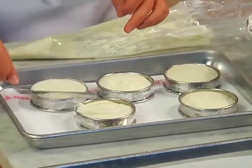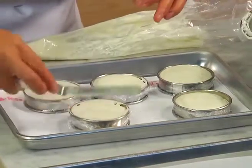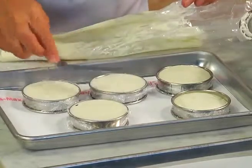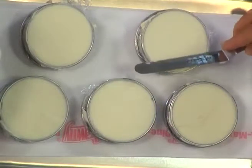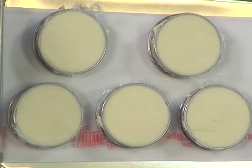White chocolate, because it has such a high quantity of sugar, tends to be very, very sweet. By adding any sort of yogurt, it really cuts back on that sugar. There you go. There you have it. Mint-scented white chocolate Greek yogurt mousse. And it really freezes up very quickly. It sets up very quickly because of the chocolate with the addition of the gelatin. And then we're going to put this in the freezer until we're ready for service.